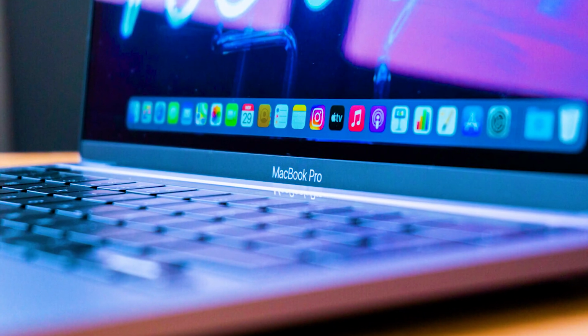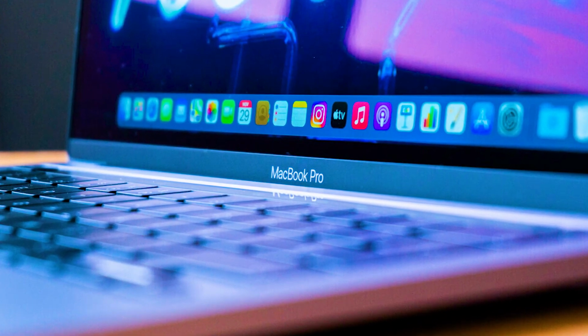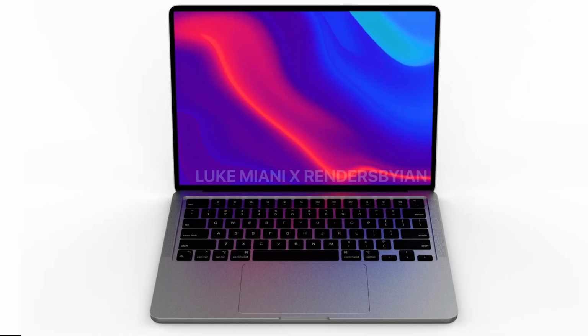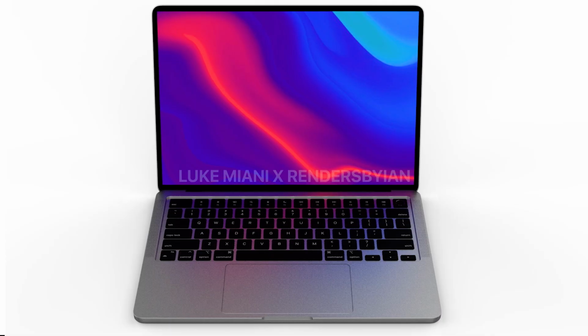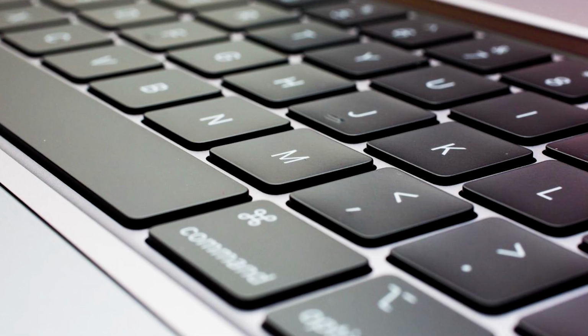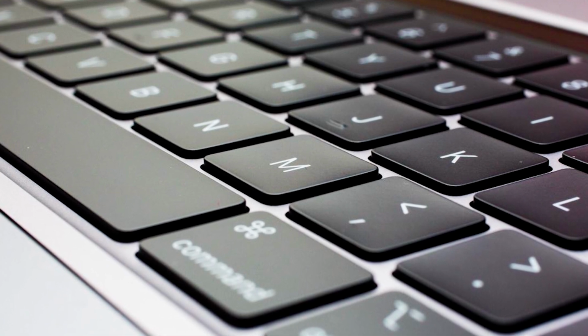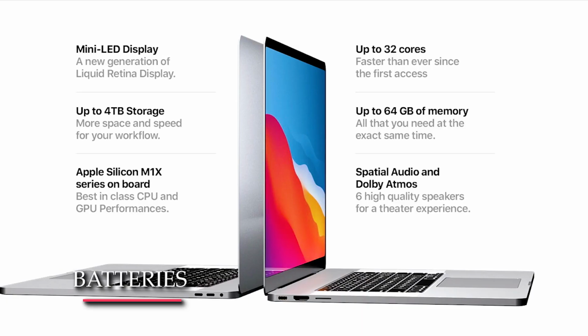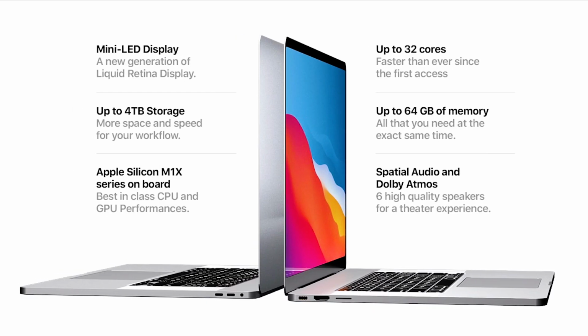It has also been confirmed from the rumors that are spread about the upcoming MacBook Pro 2021. Kuo says that the touch bar will be removed in the 2021 MacBook Pro models and will be replaced with physical function keys. Gurman has confirmed that Apple has tested versions of the MacBook Pro that do not have a touch bar.